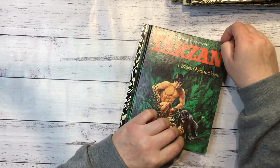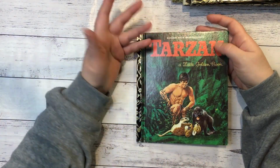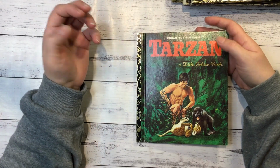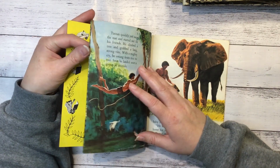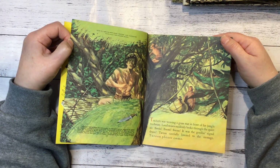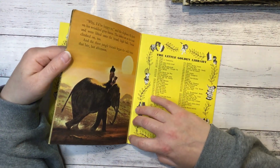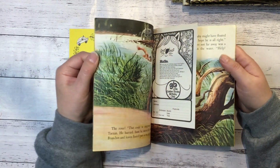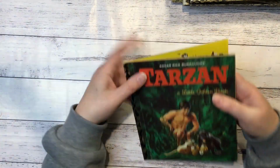Second edition or second print, and I always get confused about that. Tarzan, another one that I didn't have. It's not something I really like, so if I'm going to get it, I'd rather get an old one than a newer version of these ones. This one's 64. And it's got a B, so it's a second. Very pretty pictures though, so nice ones to add to the collection.